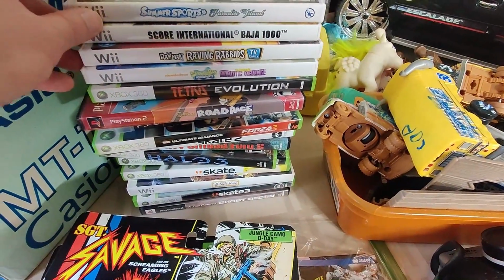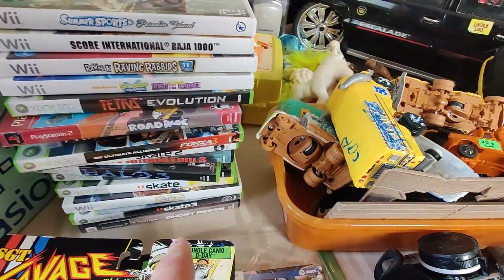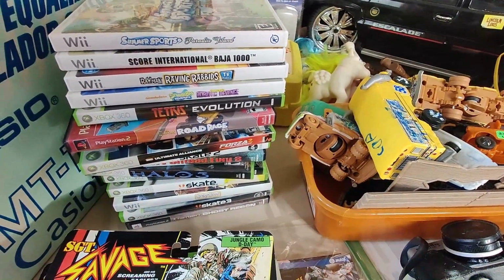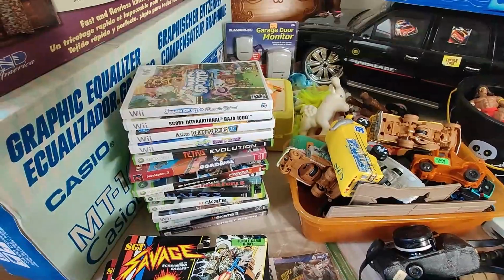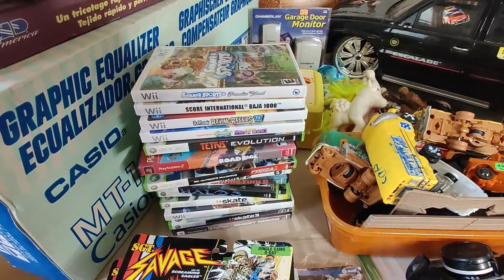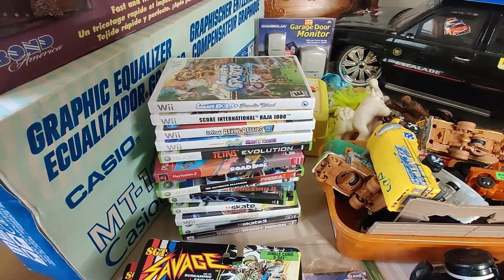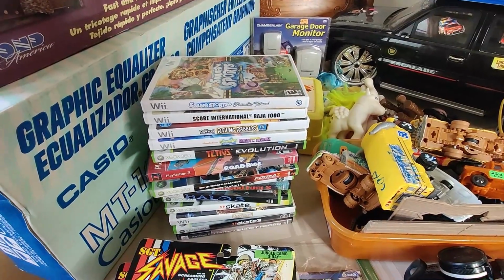There's definitely some $15 games in there, a lot of $8 to $10 games. I got Skate 1, 2, and 3. I can probably lot together for like $25. That's usually what I do with games like this that I don't really collect. You just kind of lot them together and sell them for like $30, $40. But breaking it all down, I think I'll make at least $100.